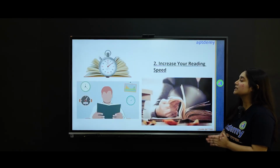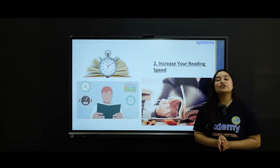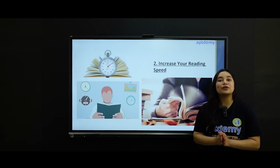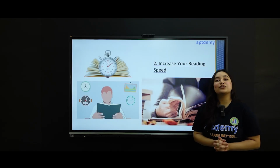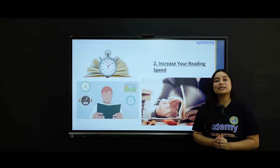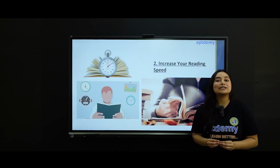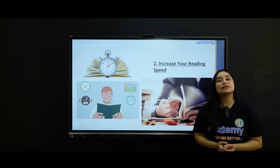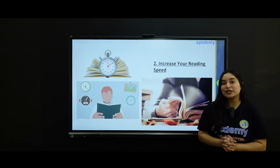The second point is increase your reading speed. You know that for SAT, you need to go through a large number of questions within a specific time frame and also accurately, and especially for the reading section where you'll have to go through a lot of passages, you need to make sure that you don't miss out on time and also on important vital information. So to do that, you need to practice. The more you practice, the more familiar you will get with the test structure and the language of the exam.